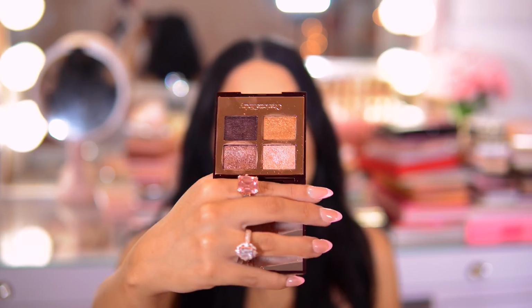So we get into my 2 Charlotte Tilbury quads. I want more of these. I love Charlotte Tilbury shadows, and I love her quads. I also use these a lot for a quick eye look. I've really been into the glowy looks. This one is the Luxury Palette of Pops, and this is so stunning.